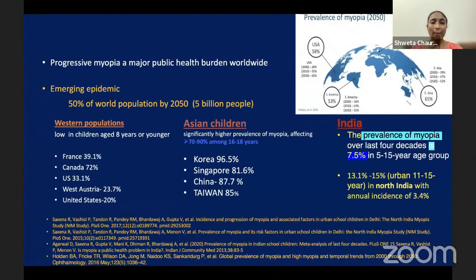If we talk about the epidemiology, the Western population has shown a prevalence of around 23 to 70%, whereas Asian children have shown a prevalence of 70 to 90%. India is coming quite fast here, with 7.5% prevalence in the school-based study, whereas in the urban population it is 15%, and the population-based study in India has shown a prevalence as high as 30%.